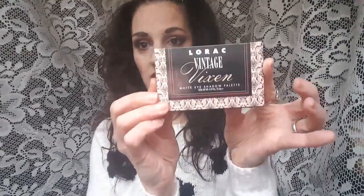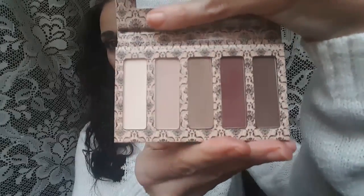So the first of the choices that I made is the Lorac Vintage Vixen. I actually got this last year, and I started to use it, and I really liked it, and then all of a sudden it just got lost in the shadows. So this is what it looks like. It is a 5 colored palette.